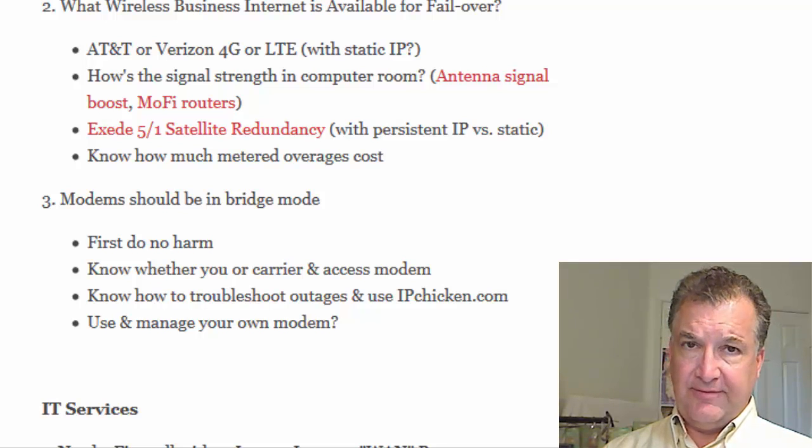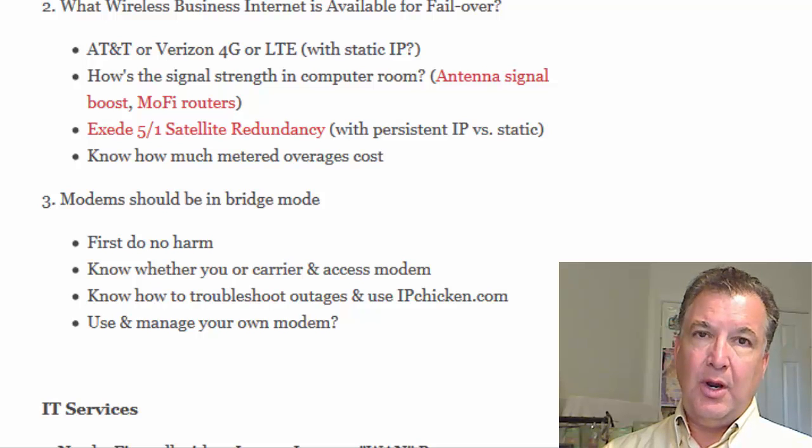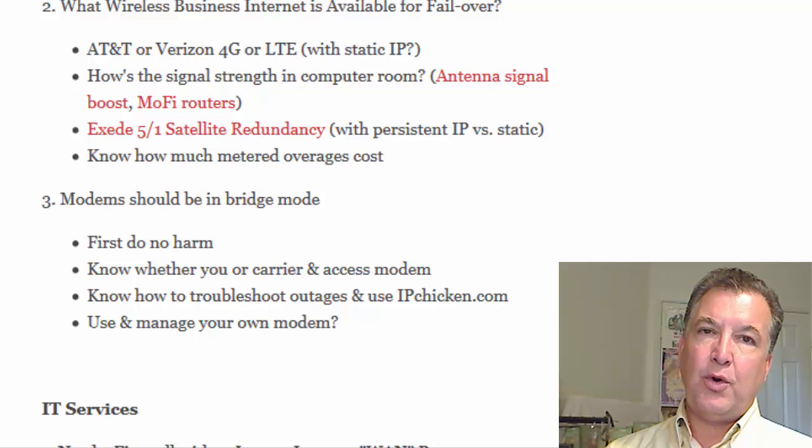Now, in a business environment, especially if you have a VPN or you have outside locations engaged with your office, you need a static IP of some sort. All right, because if you don't have a static IP on your wireless failover, the other business connections trying to get a hold of you won't be able to find you. So if you get AT&T or Verizon 4G or LTE failover and you don't have a static IP, then it's kind of a failover where you're going to be able to get out into the internet, but people who are trying to get into your business won't be able to do that.